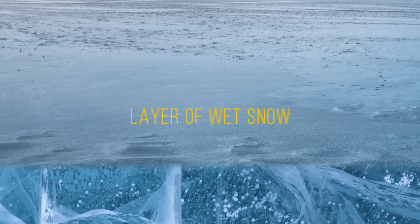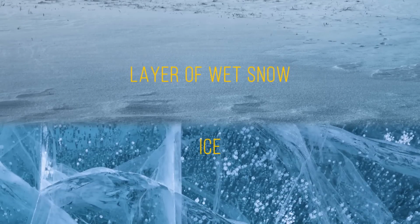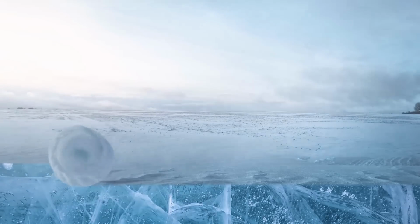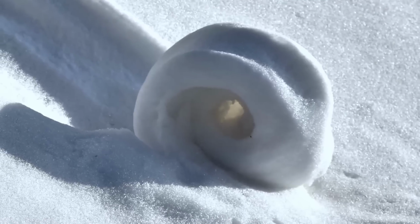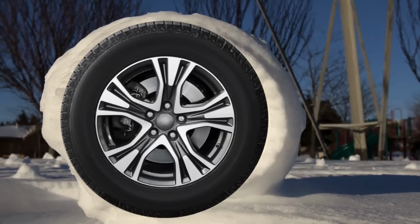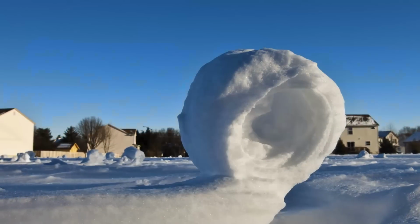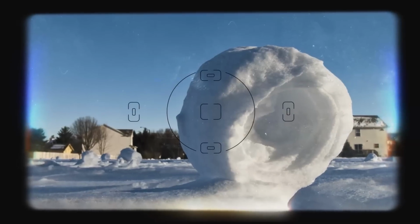A thin layer of wet snow on the ground. Under that layer, ice or powdered snow. Then, a strong enough breeze to roll the donut down a hill, just like a snowball. Once it stops rolling, it can be the size of a baseball or as large as a car tire. It all depends on how strong the wind is. A newly formed snow donut won't stay around for very long, so hurry up with that camera.